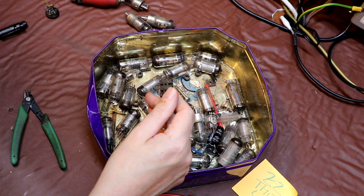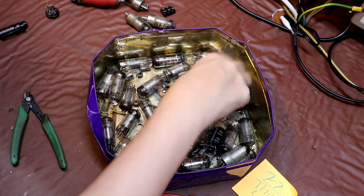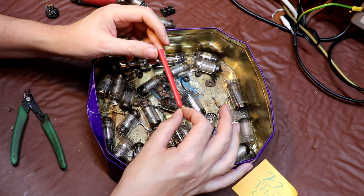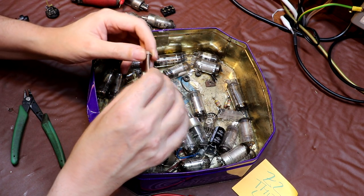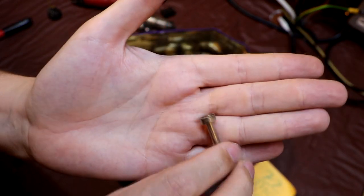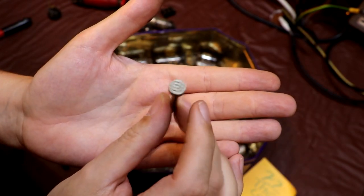Got a terminal block. Maybe that'll come in for something. And we've got one of those little pens which has probably been stolen from either Argos or a Bookies somewhere. Okay, we've got an unknown piece of metal. Can anybody identify that? I've got no idea. Unknown piece of metal, any ideas? I suspect it isn't valuable and it can go in the bin.